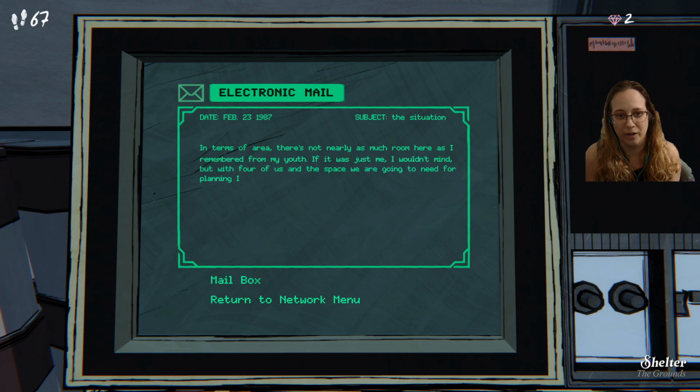In terms of area, there's not nearly as much room here as I remembered from my youth. If it was just me, I wouldn't mind, but with 4 of us, and the space we're going to need for planning, I don't expect this to be a sustainable situation for more than a week, a fortnight at best.